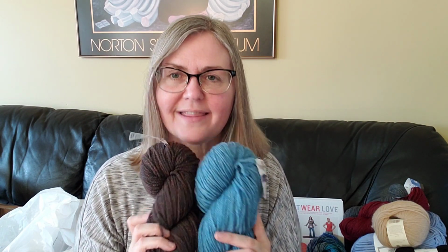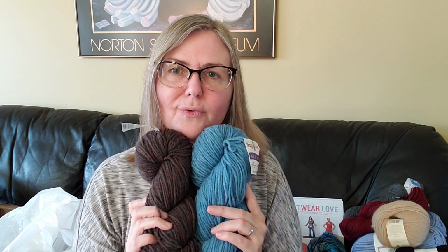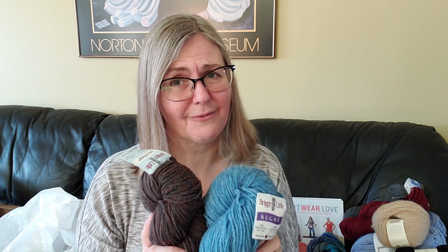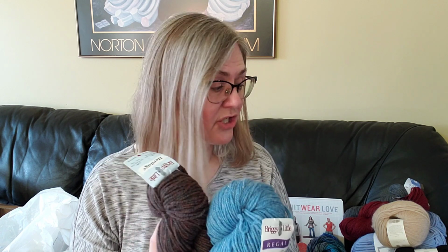But these two also would look really nice together, and maybe I should try my hand at doing some color work. I think brown and blue always really complement each other. So I might leave these and try and do a color work mitten, which is another thing that would be on my list of things to do.